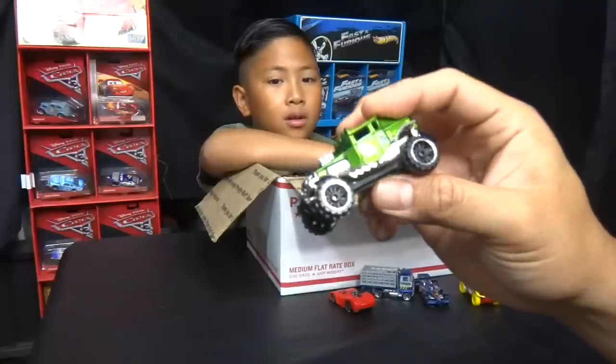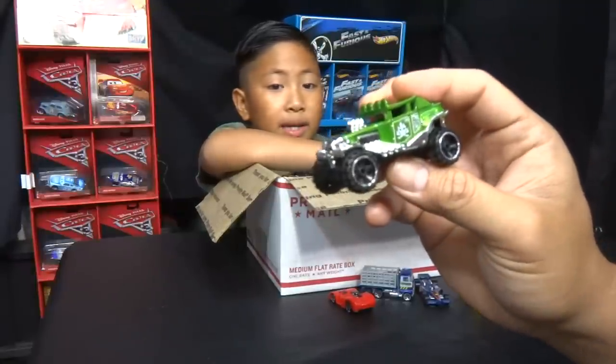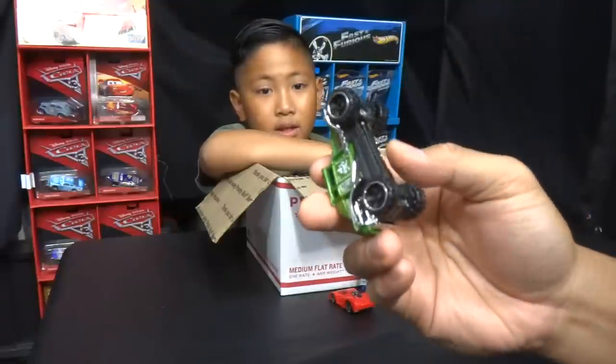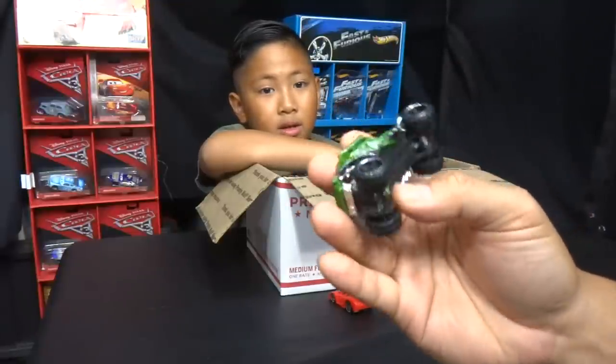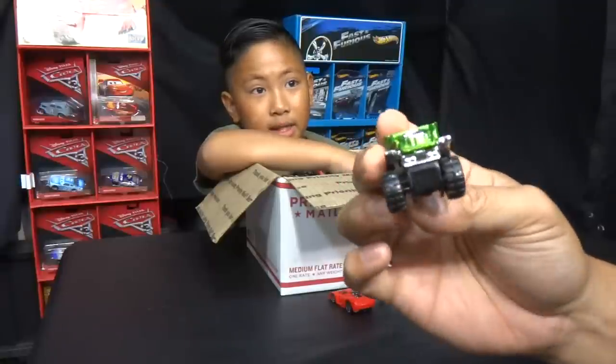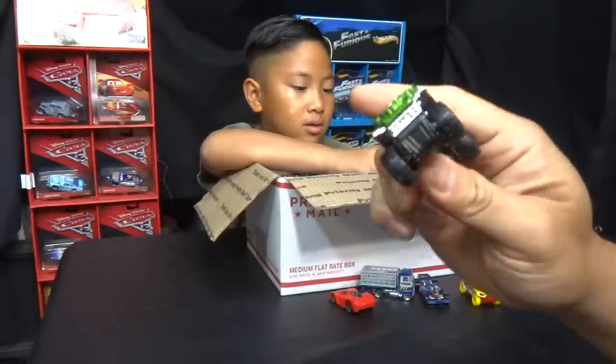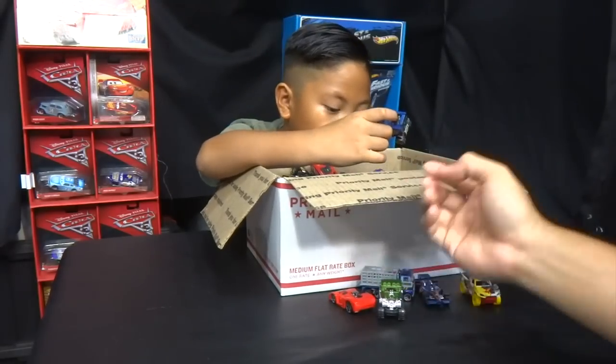This is what, Baja Bone Shaker? It's a different car, but it's the same car, but look at the back. It's not the Baja Bone Shaker? It is the Baja Bone Shaker. Look at the back. Cool. Yeah, that's why it's called the Baja Bone Shaker.